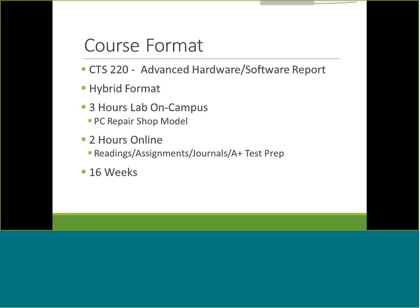And it does run 16 weeks. We only run this class one time a year in the fall, and I would love it if we had enough students to run it both semesters, because in the spring I get students stopping by fairly regularly wanting to have their computers repaired, and we have to tell them, sorry, you have to wait until the fall. That is something that we run into.